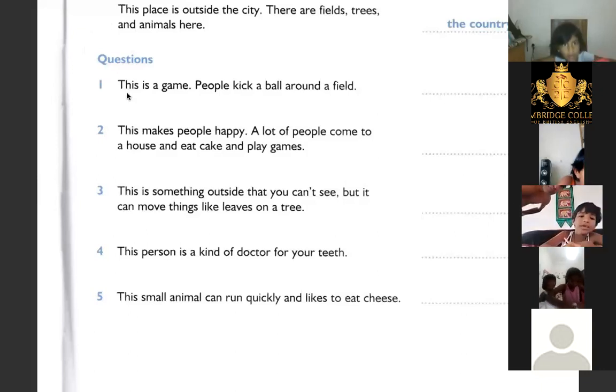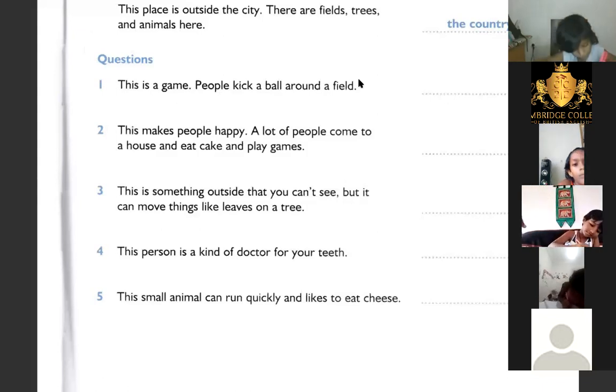Have you finished the first sentence? This is a game. People kick a ball around a field. That is the first question. So first you want to write down the questions. After that, I will show you the pictures. Then you can read the sentence and find the answer from those pictures.